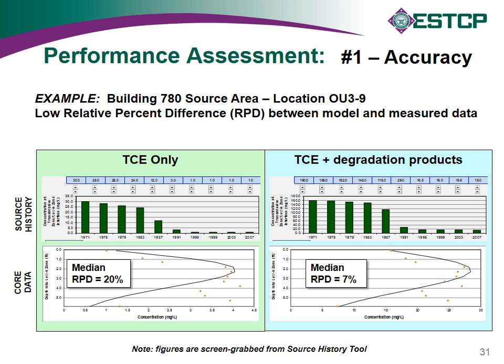This is building 780, the same sort of thing. Even with a shark fin, we're seeing more scatter on the one on the left. It seems like the curve comes down a little bit too quick, but this is an RPD of 20%, and it still matches our information. 7% on the right looks pretty good. But overall, what was the story when you lump all these together?